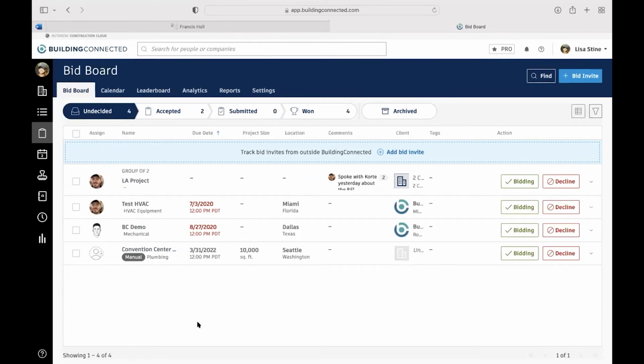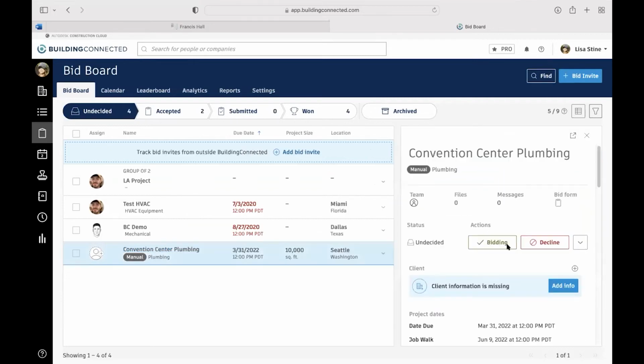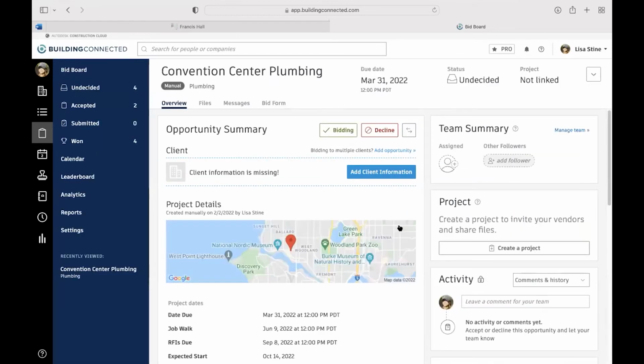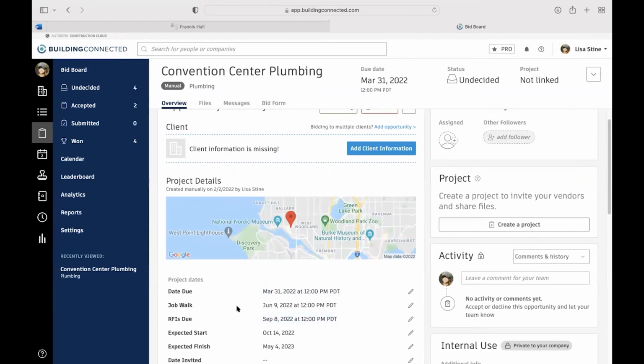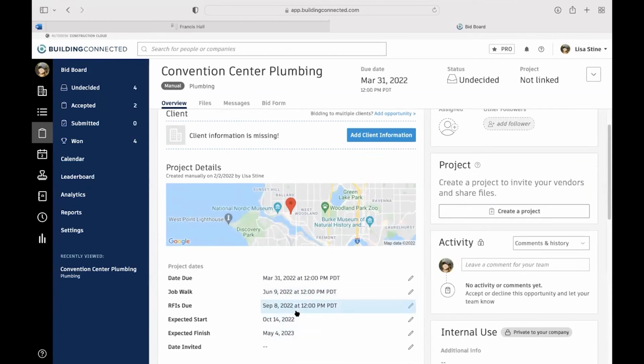So the next thing I would do is hop into one of these bids here to get more information about it. I can click in here. That's going to show me a little view of it. But if I want to see the full screen, I can click this expand button here. Now from here, I can see where the project is located. I can see the due date, the job walk, all of the key due dates over here. So I'm not missing anything.